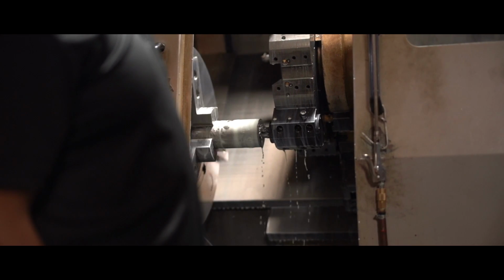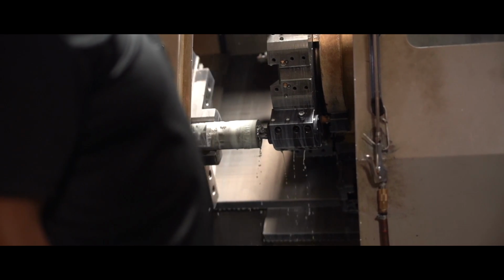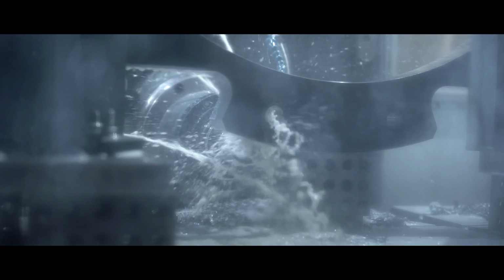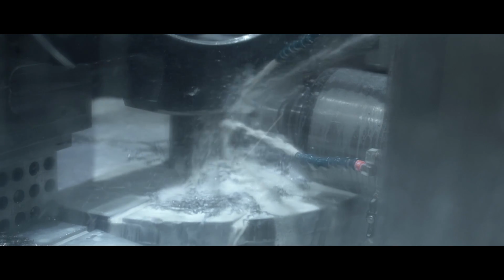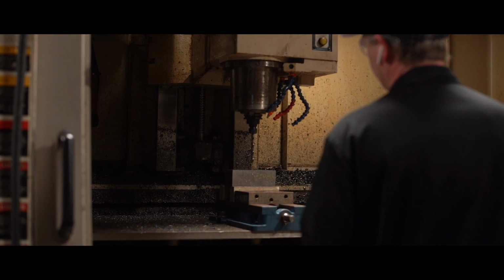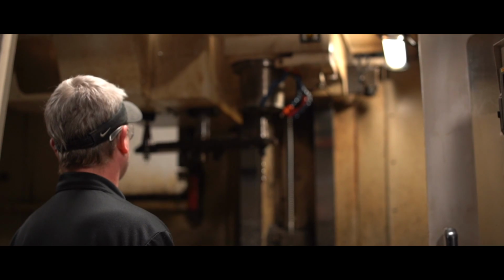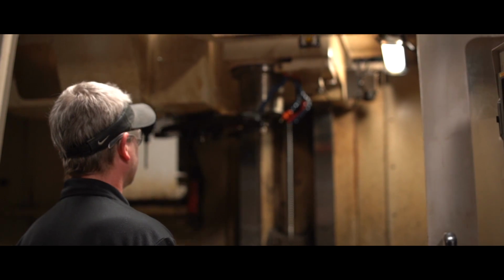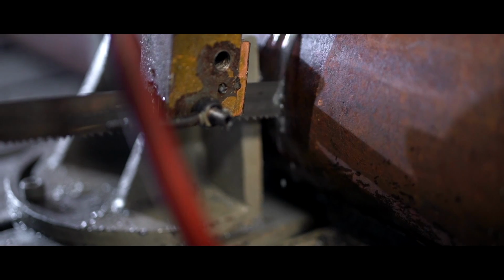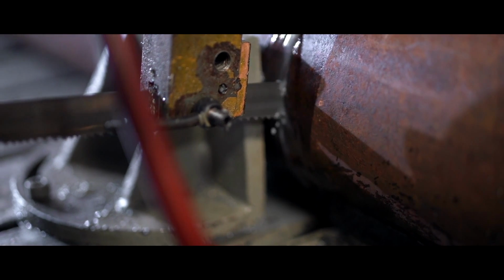You have to have very good equipment. We have CNC lathes, CNC mills. I think we turn up to 30 inches in diameter on the CNC lathes. Surface grinding, we have 12 by 24 manual lathes. Your Bridgeport mills. The horizontal saw that we have actually was a prototype, so it's not your standard off-the-shelf saw.